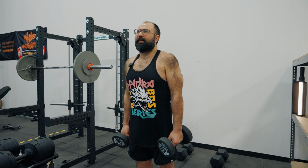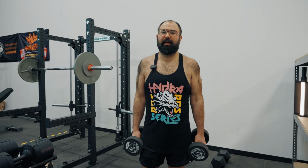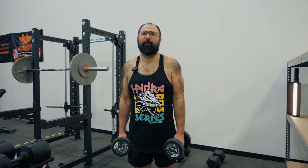And the last exercise I'm going to show you is dumbbell upright rows. So these are less of a dedicated trap exercise and more of an overall shoulder yoke exercise. So hitting your traps, your delts, a little bit more into your upper back. And on these ones, typically people do a higher rep range, up to 12. It isn't so much like a power exercise.